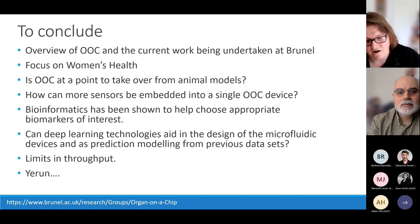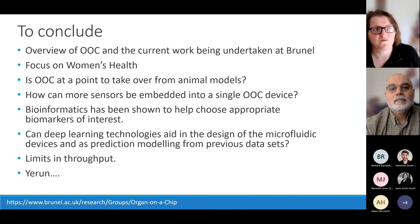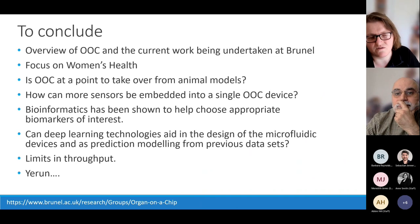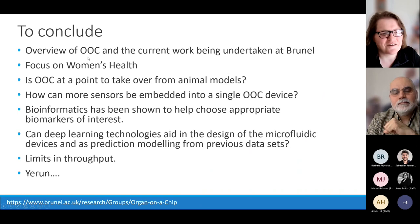Bioinformatics has really been helpful to us in terms of choosing the correct biomarkers, but I think deep learning can be used much more effectively in terms of the design of microfluidic devices and as prediction modeling from previous data sets. So I think it's not being used in any effective manner yet in organ on a chip. And I think it's something that we need to learn from and perhaps take forward. So I hope I've given you a kind of overview of organ on a chip and perhaps where you can fit in.